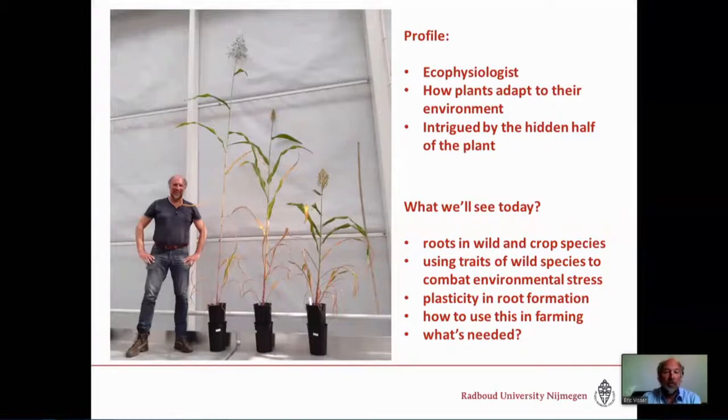Can we use not so much the constitutive development of the root system, but also the plasticity of the root system to grow our crops? How can we use that in farming? I'll give you an example of how we did that, and what's maybe needed in the future.